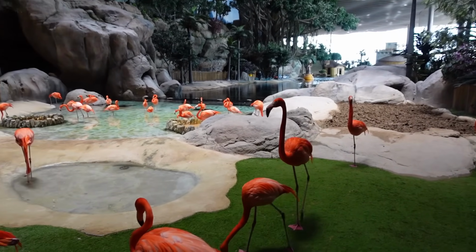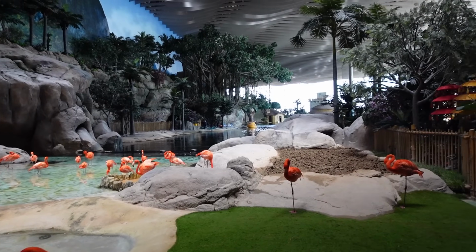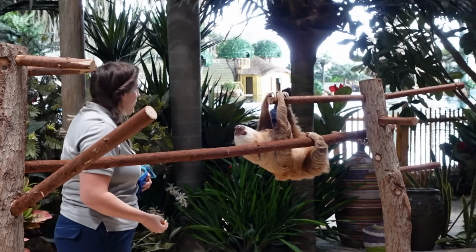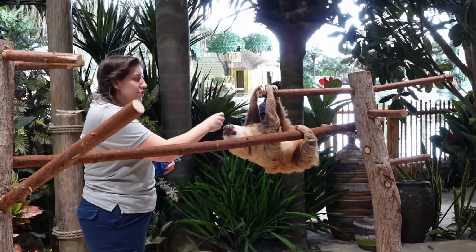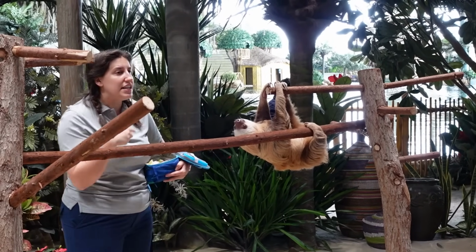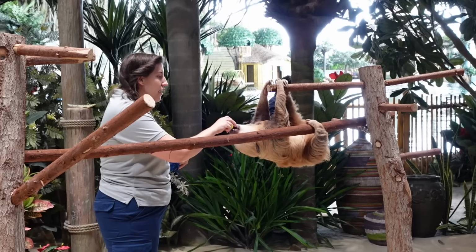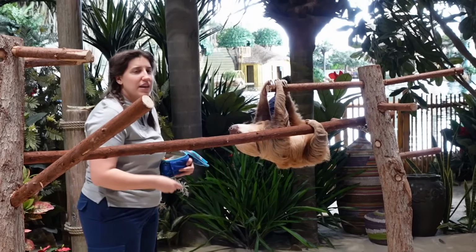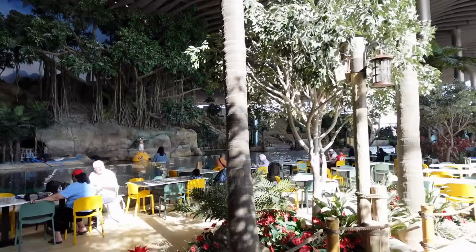I do love the flamingos just here. So pretty. Oh, look at the sloth just over here. Oh, I love sloths. So sloths like to keep their ears nice and hidden, but they do have ears similar to ours. They've got a funnel. And they like to keep them hidden underneath the fur right here, so that they're not just poking out. Oh, I love seeing the sloth just there. He was really nice. And yeah, this area is huge.